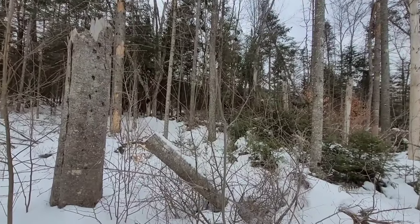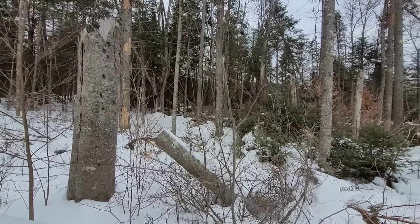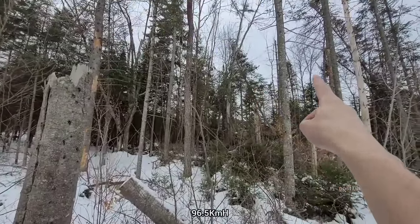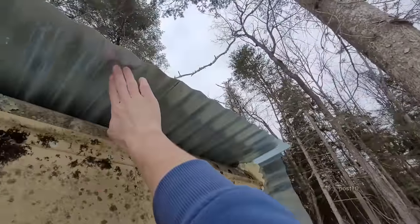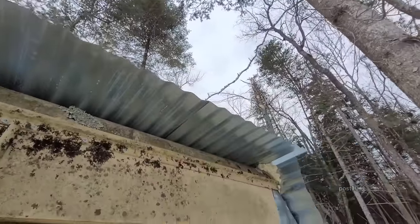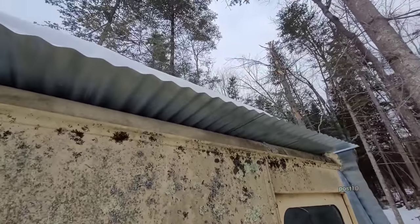There are a lot of other trees that fell down on this property. There was like 60 mile an hour winds. You can even see some crooked and stuck in other trees. Now, this survived it. People didn't think this roof was going to be able to survive those massive winds. And when that storm happened, there was zero snow on it.